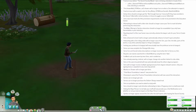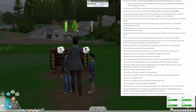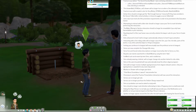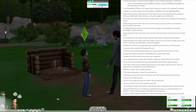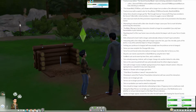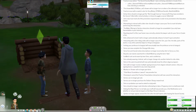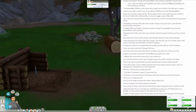Inviting your professor to hang out will now actually have the professor arrive to hang out. Servo can now complete the Strangerville story. Servo fun and social motive descriptions no longer incorrectly refer to Servo as a sim. Bicycles can now be searched for in build mode by using the term bike. Exo mech suit can be worn by teen sims and is visible too. Sims already wearing a helmet will no longer change into another helmet to ride a bike.